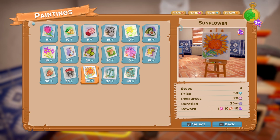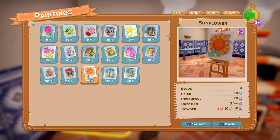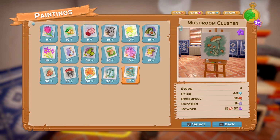I love sunflowers. But sometimes it's because I know I'm just going to sit down and I'm going to play for an hour or so. And this allows me to get in here and every 25 minutes, click on the next stage and make it go by quickly. This will take longer, but it will give me more.